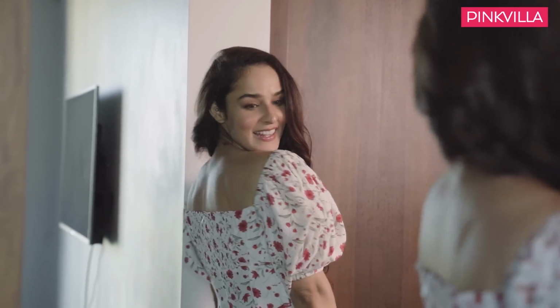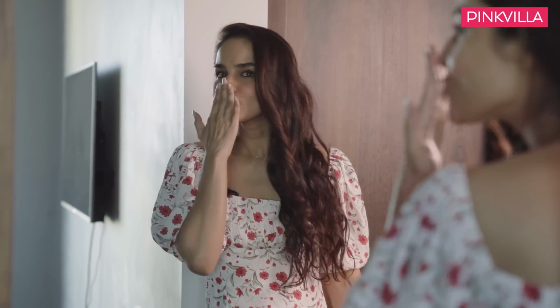I'm going to quickly run inside, change, and show you my entire look. Stay tuned. And this is my final look. I love it. I love this dress. I love the vibe. I'm going to go have fun with my friends, and so do you.